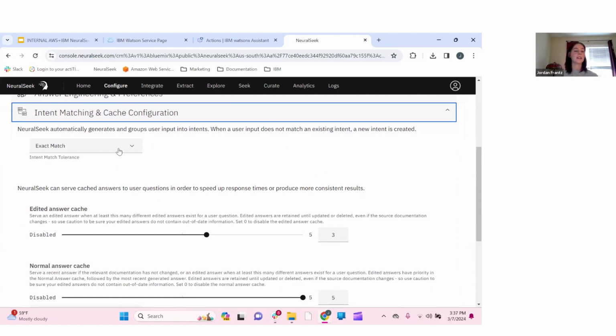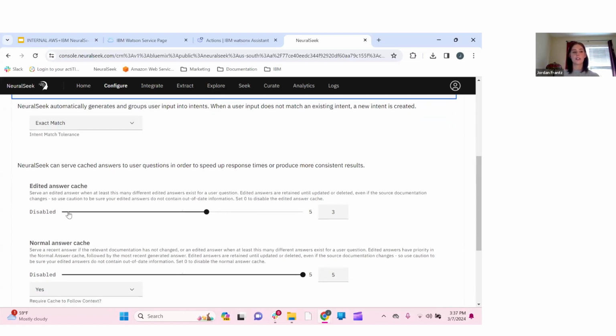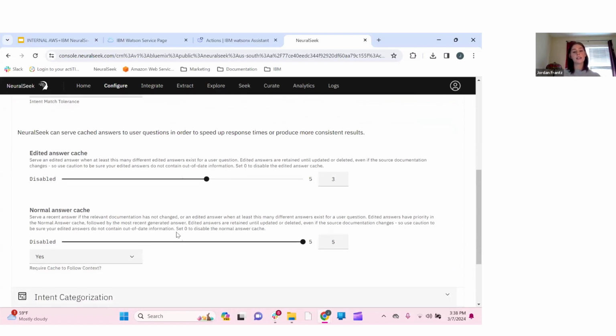So we can select how strict we want to be about matching intents. And this is especially helpful if you have edited answers and we want users to be able to hit those more often. So if we set this edited answer sliding cache scale down to 1, it will only ever hit that one edited answer. The normal answer cache sliding scale, we set it as a default of 5. But based on your use case, you can set it as low as 1.